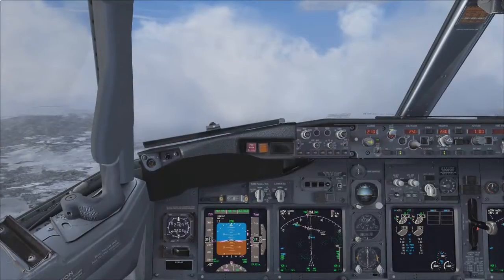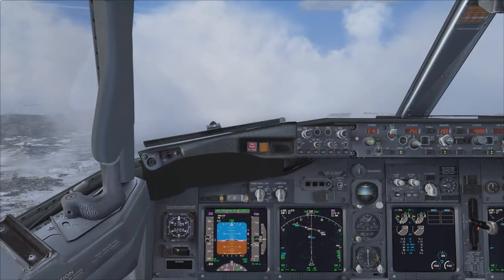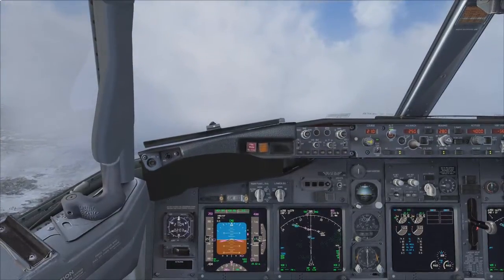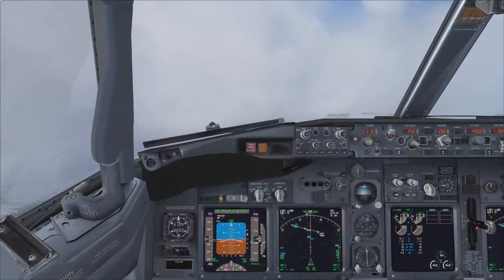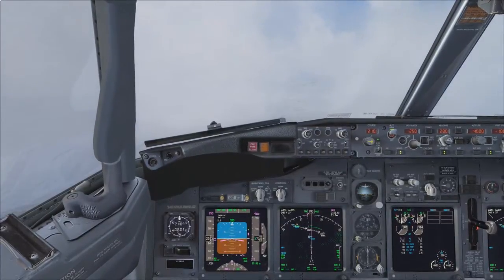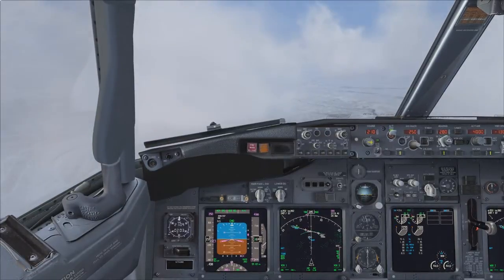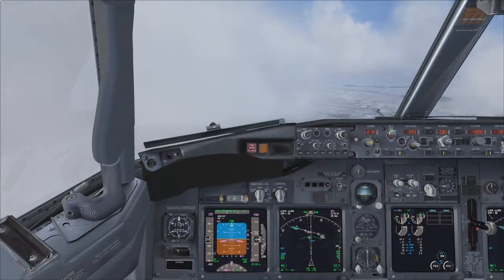The mountain's getting a little bumpy. We can go ahead and go on down to, let's say, 4,000. Put the vertical speed at 1,000 for right now and see what that gives us. About 1,300, let's say, and we'll bring it back to 220.